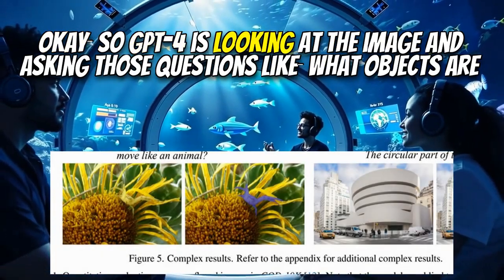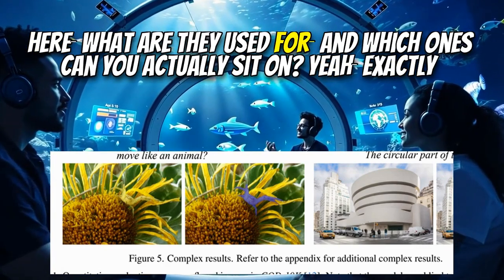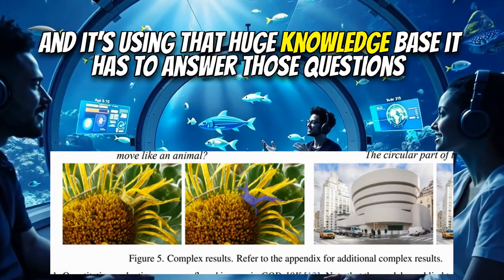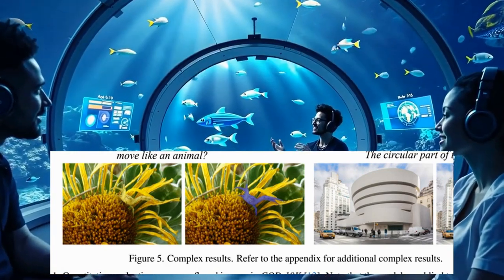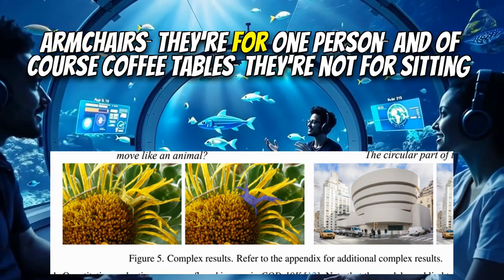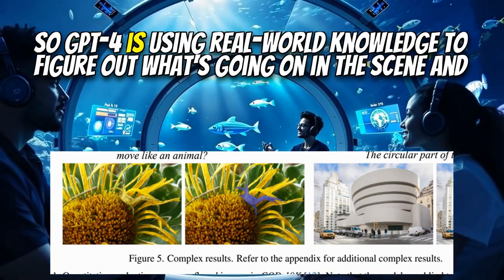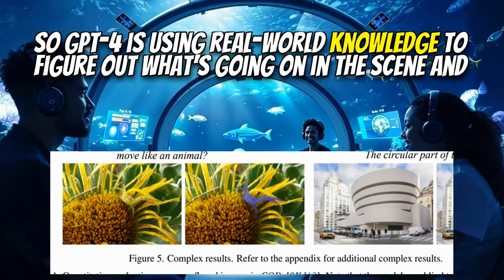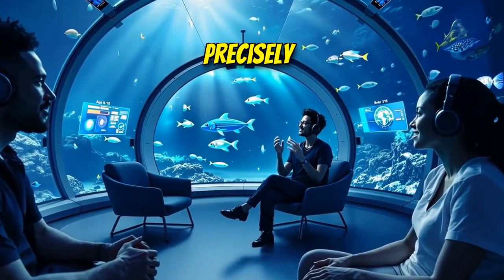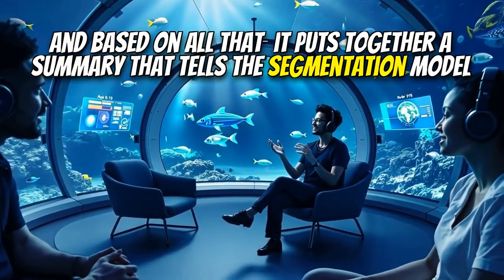Okay, so GPT-4 is looking at the image and asking those questions like, what objects are here, what are they used for, and which ones can you actually sit on? Yeah, exactly. And it's using that huge knowledge base it has to answer those questions. So it might say, sofas are usually for multiple people to sit together, armchairs, they're for one person, and of course, coffee tables, they're not for sitting. So GPT-4 is using real-world knowledge to figure out what's going on in the scene and what each object is used for. Precisely. And based on all that, it puts together a summary that tells the segmentation model what's important.